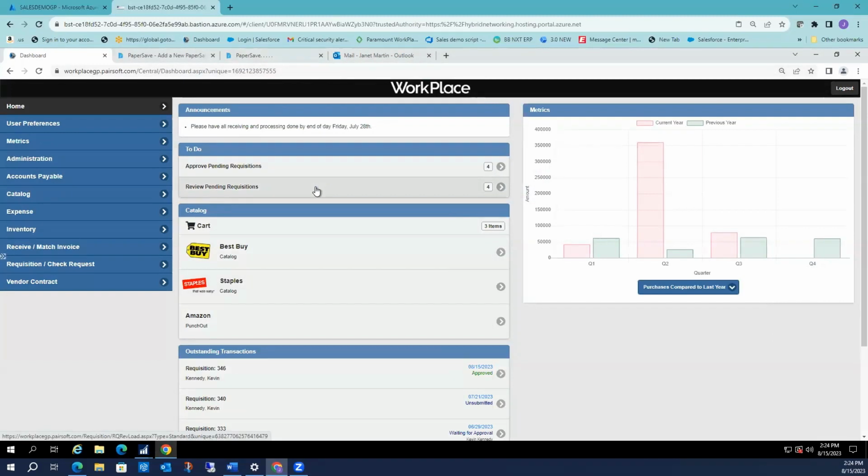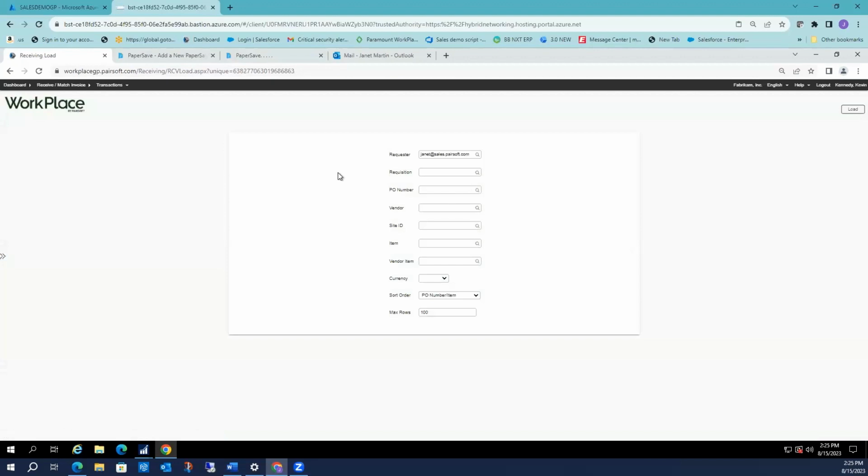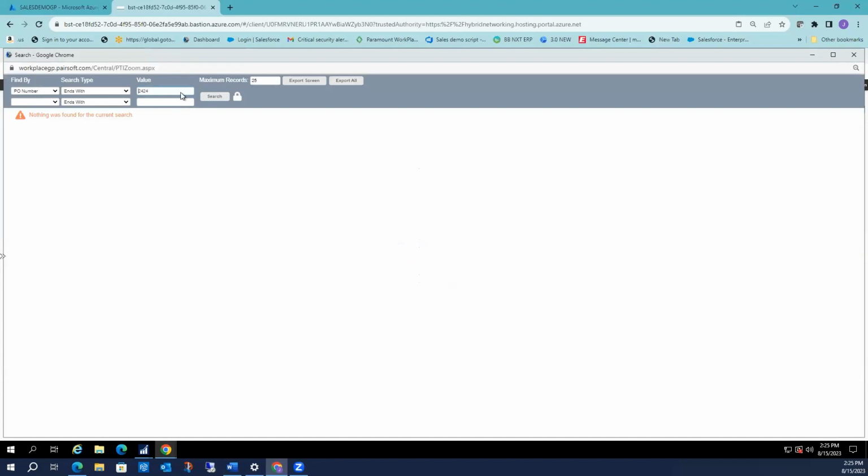I do have the ability to receipt in Workplace. If you don't have a receiving process in place, we can do that two-way match with PaperSave. When we receive that invoice, we can receive that PO at the same time. But you can have the receiving process in place. And using our receiving wizard, you can set it up. So maybe you want the end users to do the receiving. If that's the case, then maybe you only want to give them access to their own POs and not other POs in the system.